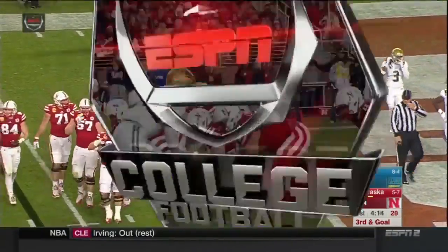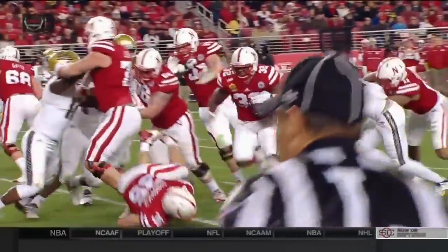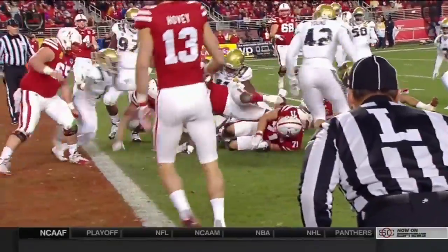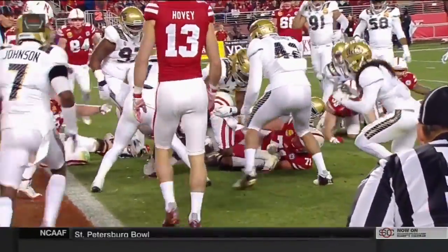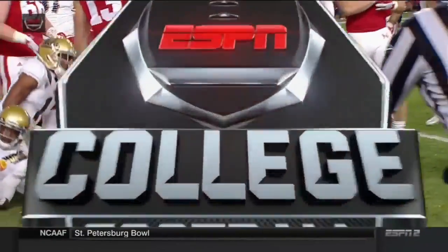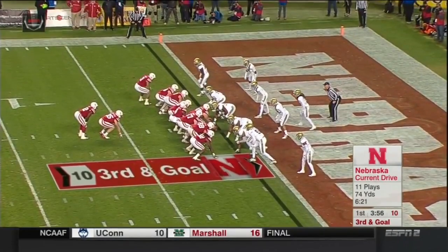There's an edge to this game right now, specifically up front. Nebraska's offensive line, you just said it, playing with a little bit of a chip on their shoulder. There's some pushing after the whistle going on between both sides. Both sides have wanted flags called already. This is shaping up to be a pretty good little battle between the Nebraska offensive line and the UCLA D-line.